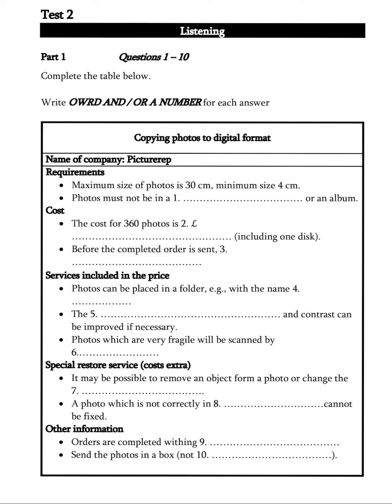Is there anything else you'd like to ask about our services? Yes, I've roughly sorted out the photos into groups, according to what they're about. So can you keep them in those groups when you copy them? Sure, we'll save each group in a different folder on the disk, and if you like, you can suggest a name for each folder. So I could have one called Grandparents, for instance. Exactly. And do you do anything besides scan the photos? Like, can you make any improvements? Yes, in the standard service, each photo is checked and we can sometimes touch up the colour a bit or improve the contrast. That can make a big difference.